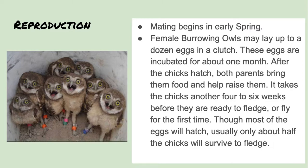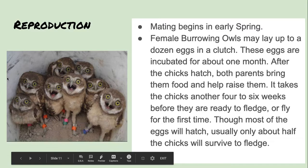They mate in early spring. They usually have up to a dozen eggs. They have to sit on them for about a month. It takes them 4 to 6 weeks to be able to fly. Most of the eggs will hatch, and this is pretty sad. They are pretty vulnerable when they're young, and so only about half of them will survive. You can see here, they always look terrified when they are on video.